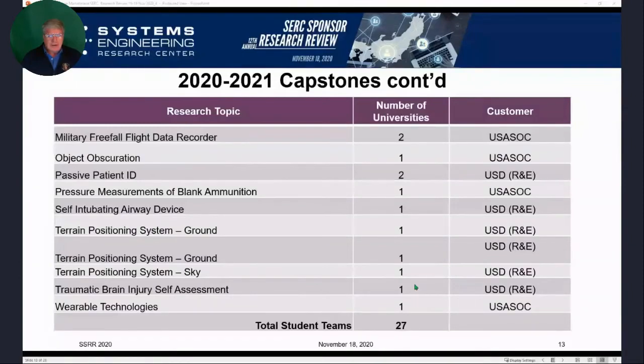Object obscuration, this has to do with understanding the capabilities of image recognition with video cameras. Patient ID, this is tracking folks who are really unknown patients through a medical care system. We're measuring blank ammunition in various types of foreign weapons. We don't have any real way to gather that data. Some students at Michigan Tech are building a device to do that.